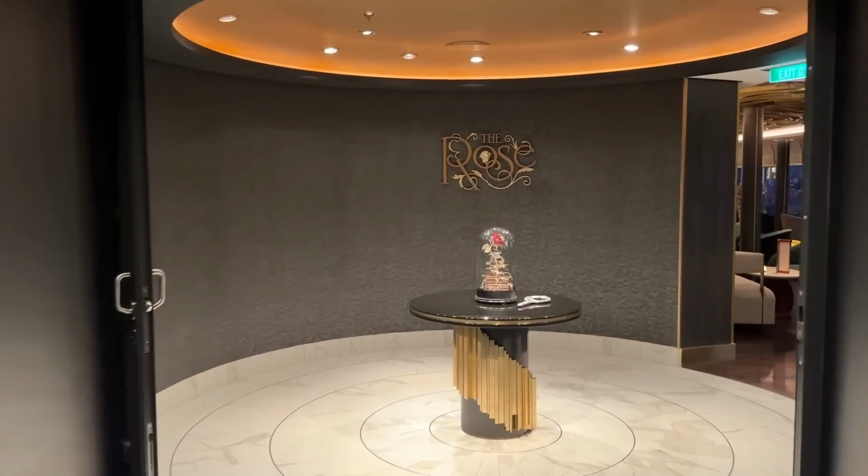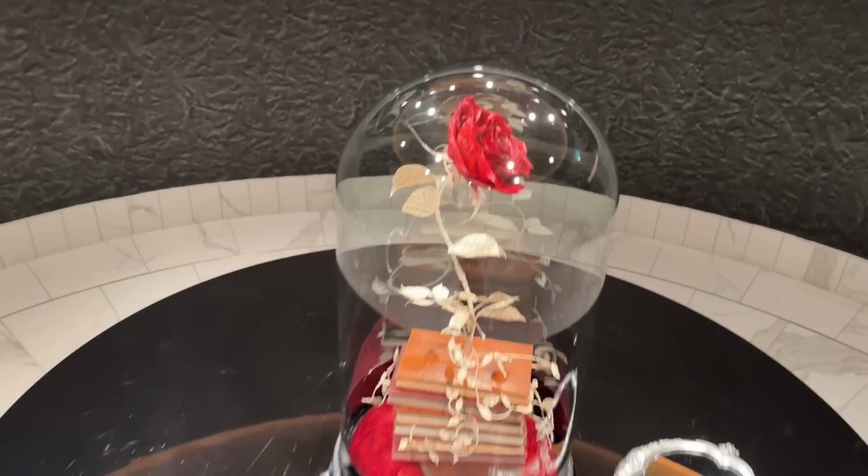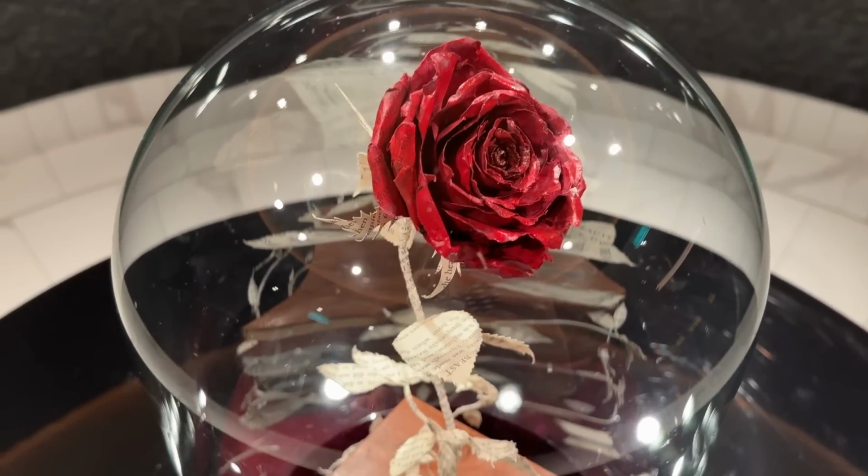Fancy. We were just talking to our server, who was incredibly informative. We love her. And she let us know that both Enchanté and Palo Steakhouse are seated around the Rose.